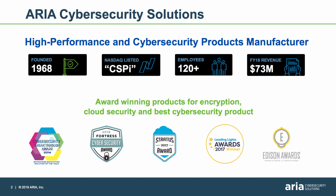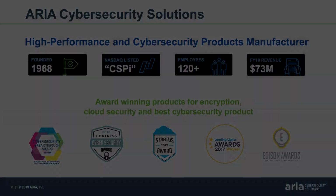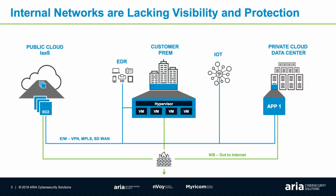We also have OEM relationships with top security manufacturers, and we have purpose-built our products to be integrated with the solutions from the likes of Splunk, Palo Alto Networks, Cisco, and others. These vendors work with us because we make their solutions much more effective. Why? Because today's security solutions lack visibility and protection from internal network-borne threats, which significantly impacts the effectiveness of the investigative response and threat containment process.